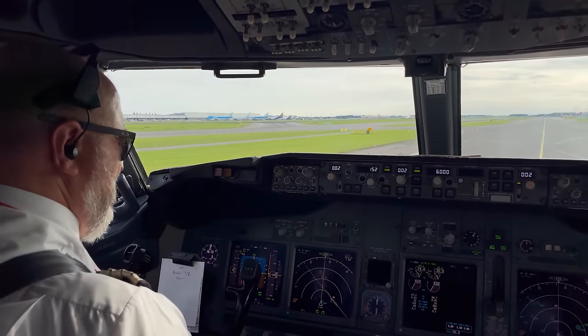Ryanair 3 November Lima, vacate via Bravo. No, no, hold short of taxiway Sierra. Don't tell me, flaps 30. 905. Flaps 30 planned, 30 green light. Yeah, now landing checklist complete.